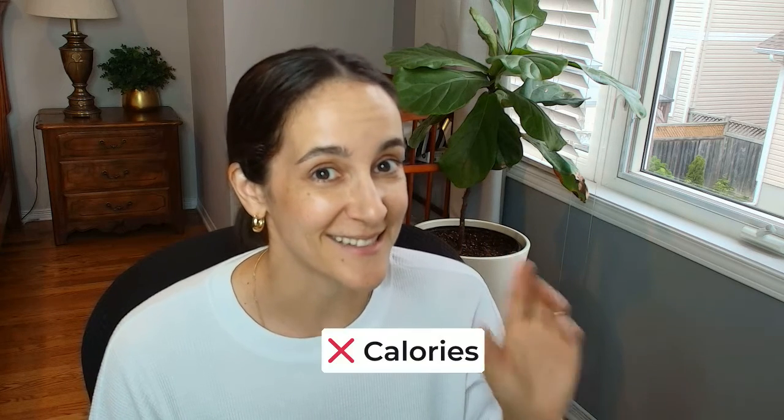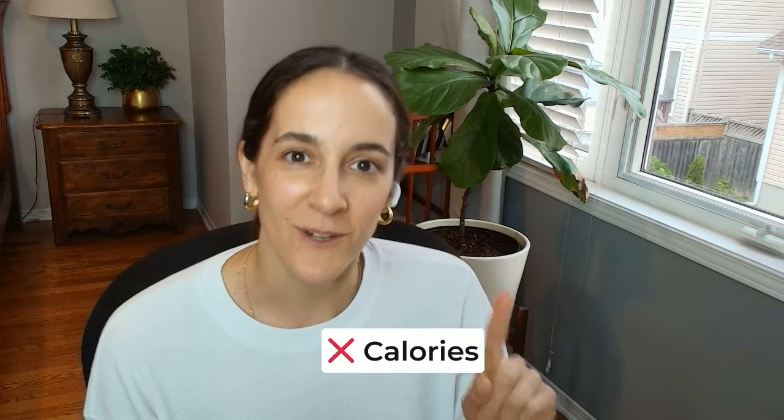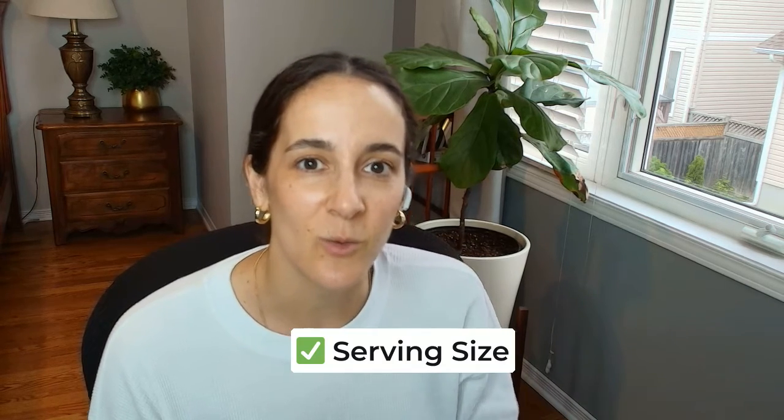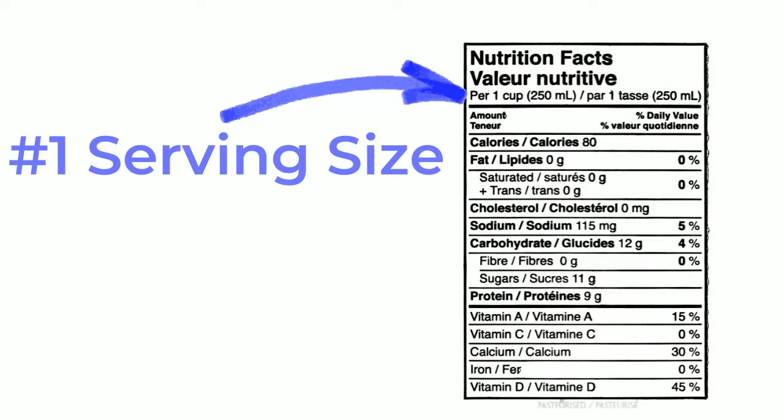So what's the first thing you should look at when you're reading food labels? It's not calories. Now, that is one of the common misconceptions, which we'll get to in a second. But the first thing I want you to look at is serving size. So why is serving size important? Well, it tells you what all of the nutrients and the amounts that are listed on the food table, what's the reference serving. So serving size is not what you need to eat.